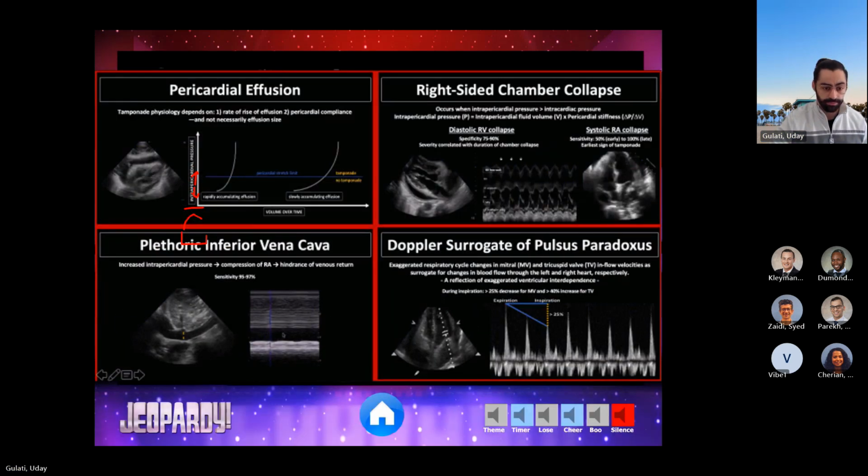And so other things that you can look for, you'll see a plethoric IVC that doesn't move. You'll see that right chamber collapse, so either diastolic right ventricular collapse or systolic right atrial collapse. And the other thing that you can look for, we talked about that interventricular interdependence, right? This septum bouncing a little bit. You can see variation. You can put a jet through your mitral valve and do continuous wave Doppler, and if you see a big decrease in the mitral valve during inspiration and a big increase in your tricuspid valve during inspiration, that would also point towards the same pathology, and that's called pulsus paradoxus.